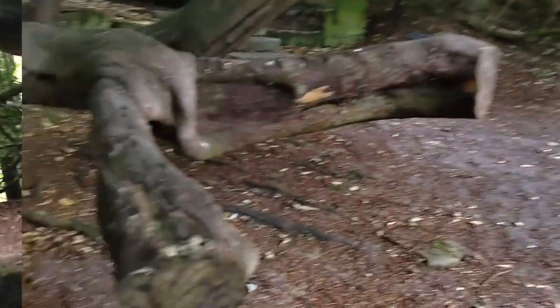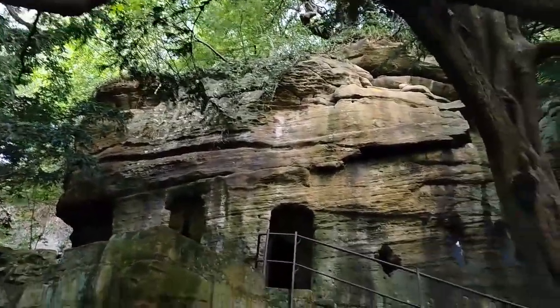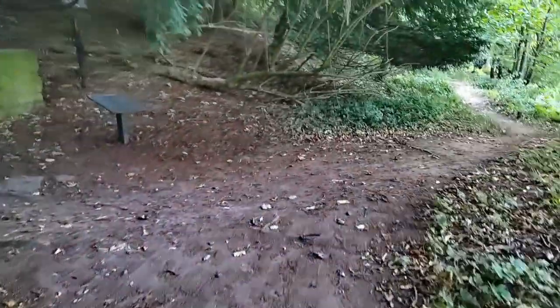Anyway, really interesting religious building, and we'll be looking at the church in Warkworth at a later date, and Warkworth Castle a little bit more.